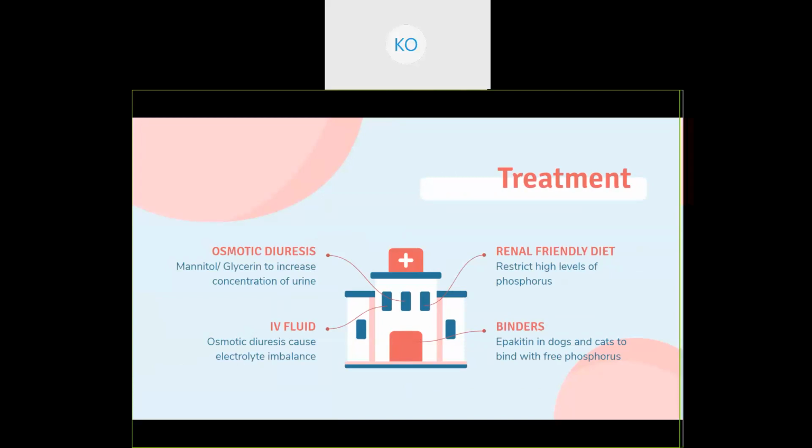So lastly, the treatment. First of all, we'd give osmotic diuretics to increase the concentration of urine, like mannitol or glycerin. Secondly, we provide IV fluids to correct the electrolyte imbalance and provide a renal friendly diet. What I mean by renal friendly is a diet with decreased dietary protein, limited phosphorus, mildly restricted sodium, presence of omega-3 fatty acids, and a large amount of water. And lastly, we'd give binders such as epakitin in dogs to bind the free phosphorus.